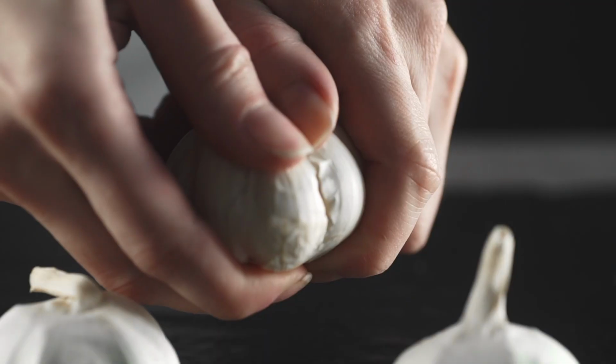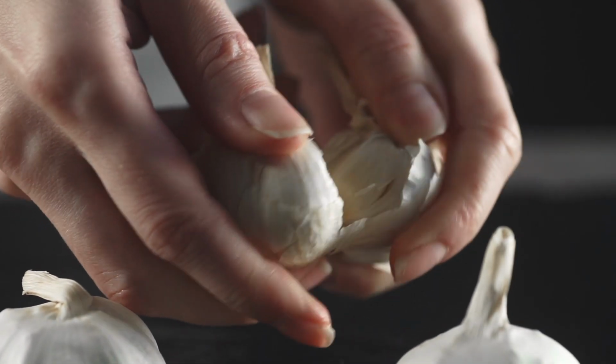Number 1 is garlic. Garlic contains sulfur compounds, which are essential for supporting your liver and activating liver enzymes. These enzymes are responsible for flushing out toxins from your body. Garlic also contains selenium, which is important for thyroid function and detoxification.